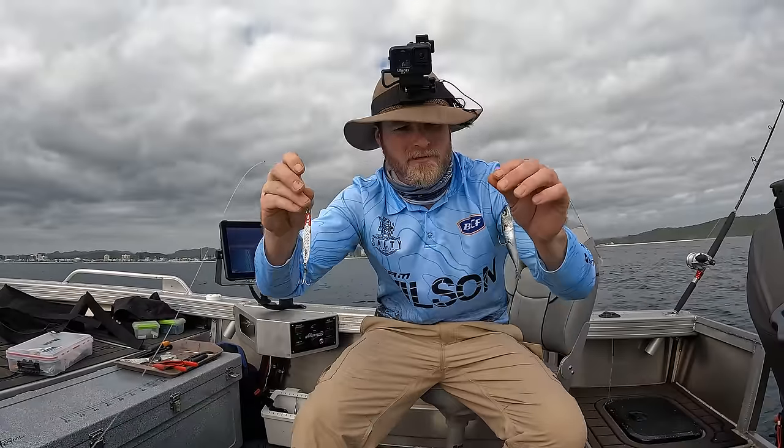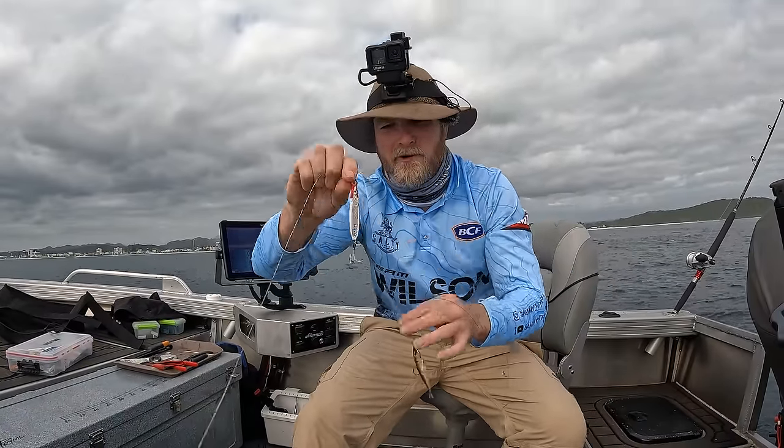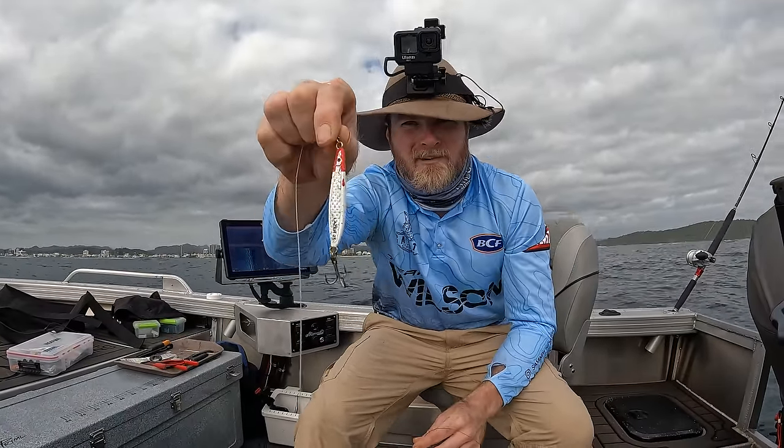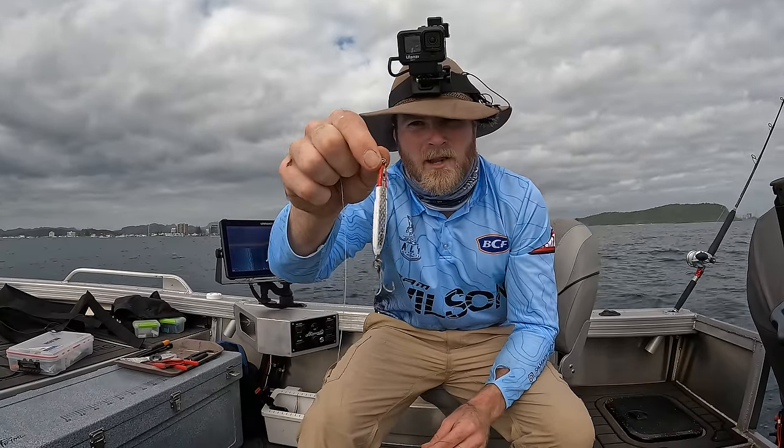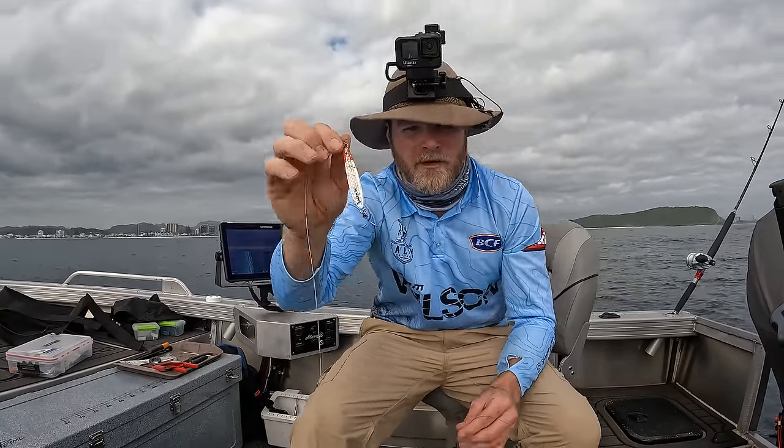I'm going to use a couple of different presentations to try and get a bite. The first one is a 25 gram slug, small metallic baitfish profile. Gonna chuck that out, let it sink all the way to the bottom, then wind it back as fast as I can. Bit of a reaction bite.